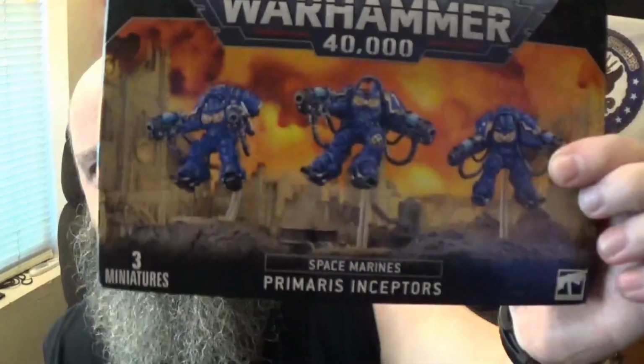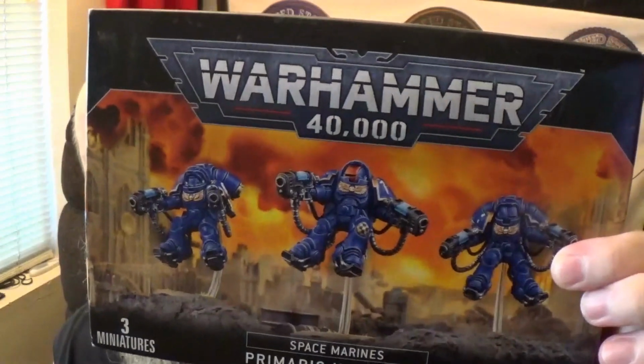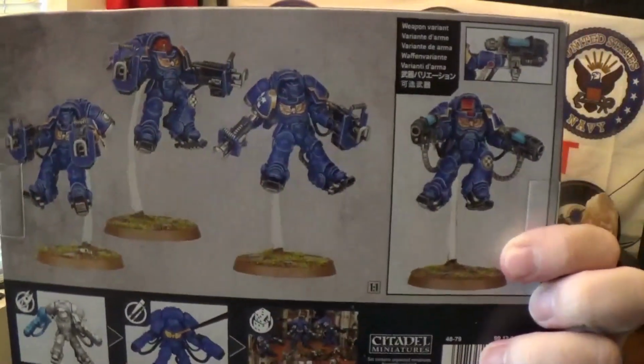Alright, we have one of the weirdest, most controversial, most hated units for Space Marines of Warhammer 40k. That's right, as you know by that thumbnail and everything else you clicked on to get here, we've got the Warhammer 40k Primaris Inceptors. Now, you can build them one of two ways. With those, I believe they're called Hurricane Bolters, or with the big old plasma guns.